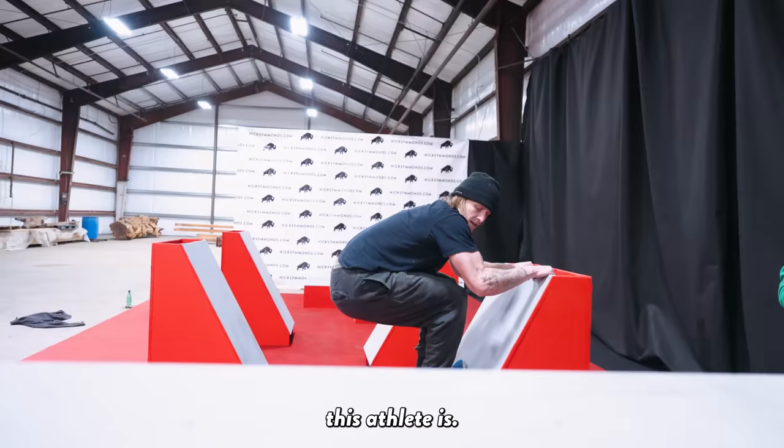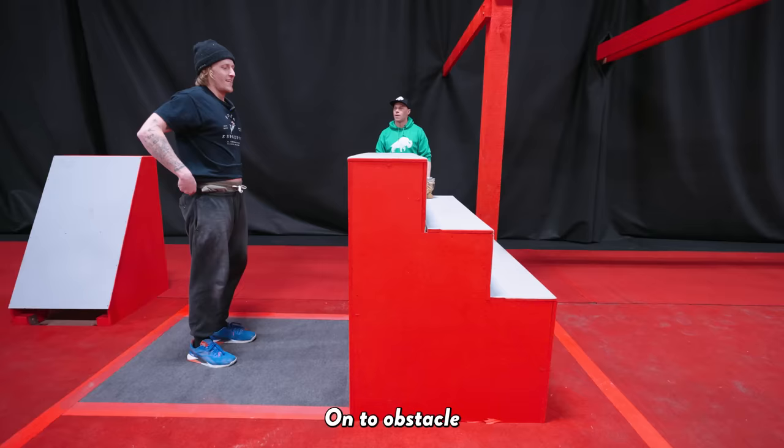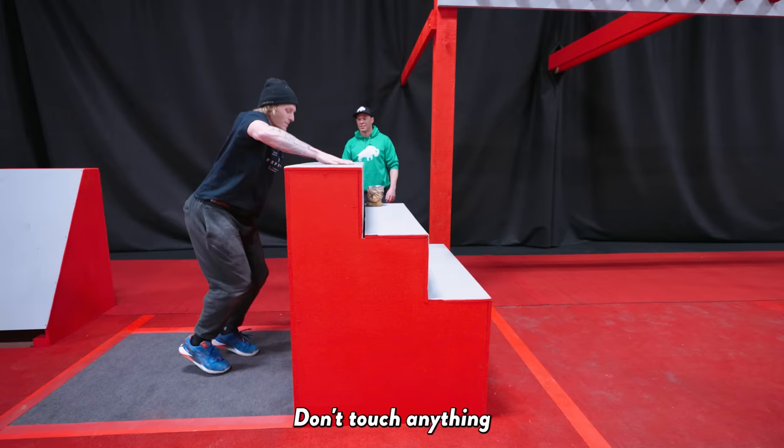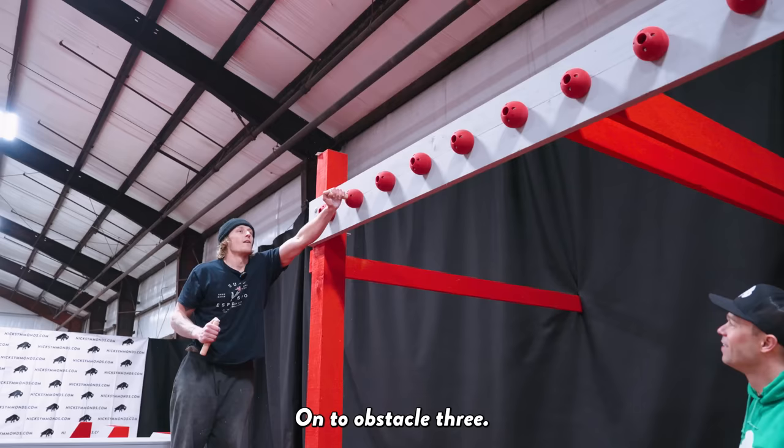And he's off on the quintuple steps. And look at how agile this athlete is. Well done, Aaron. You're through obstacle one. On to obstacle two, the vertical jump test. Now remember, the only rule, don't touch anything red. That hand plant technique, perfectly okay. On to obstacle three. Don't touch anything red. That's the only rule. Just jump if you can make it.